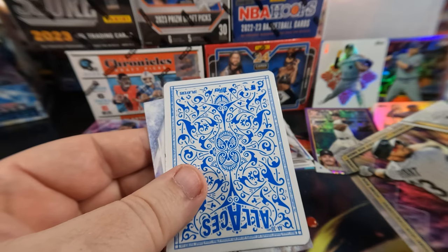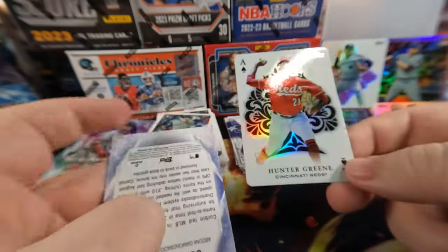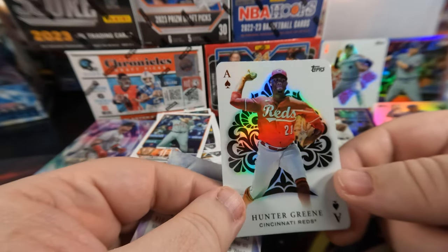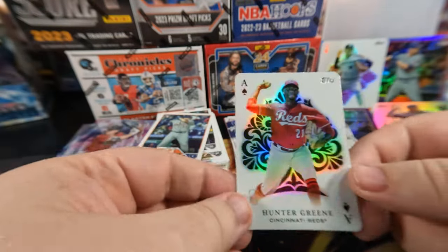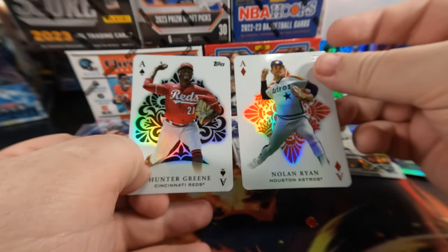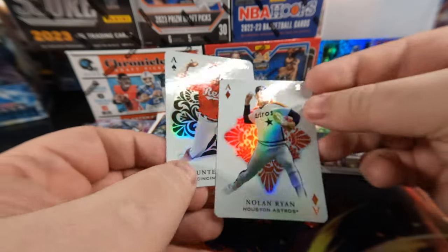Oh, did we get another ace? Yes, sir. Hunter Green, you must be kidding me. That's our first double ace. I'm assuming there's one a box. That's what I'm feeling. There's one a box, and we just got lucky, and we had them trickle over. How sick is that? Nolan Ryan, Hunter Green.